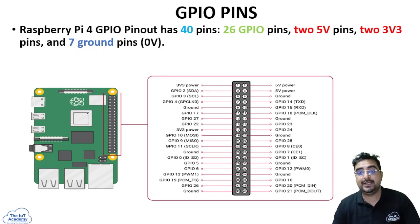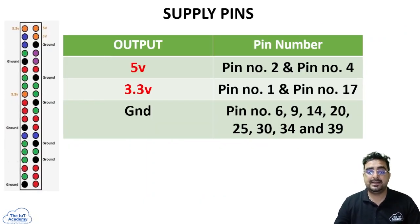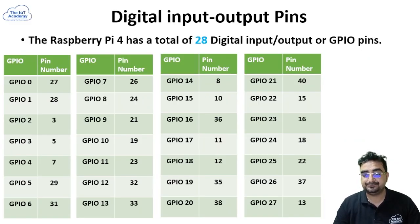If we see the GPIO pins, there are 40 GPIO pins in total. In that there are 26 input output pins, 2 5-volt pins, 2 3.3 volt pins, and 8 ground pins. So these are the supply pins. Pin number 2, this is the numbering like this. This is pin number 2, and pin number 4, those are the 5 volt pins. It is like 1 2 3 4. So 2 and 4 are the 5 volt pins. The 3.3 volt pins are pin number 1 and 17. And the ground pins are number 6, 9, 14, 20, 25, 30, 34 and 39. So the Raspberry Pi has a total of 28 GPIO pins, GPIO 0 to GPIO 27, and these are the pin numbers.